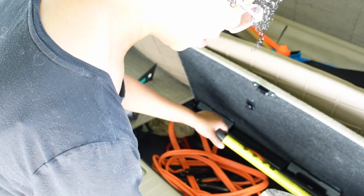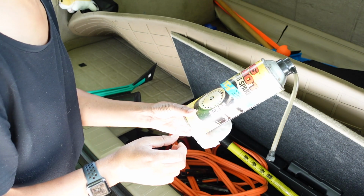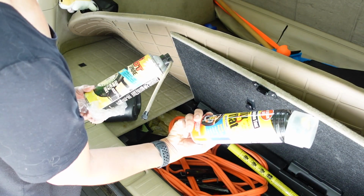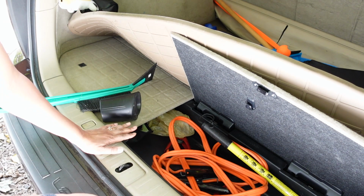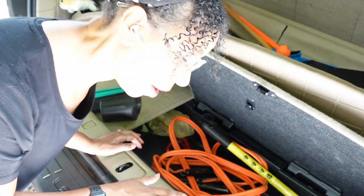What is this bag? This is just packaging. Oh my gosh, I have to get rid of this, right? It's super old, but it's like fix-a-flat stuff. And this too. This is like fix-a-flat. There's no way this is still good. This is fascinating. My dad was so organized and so well prepared for everything.